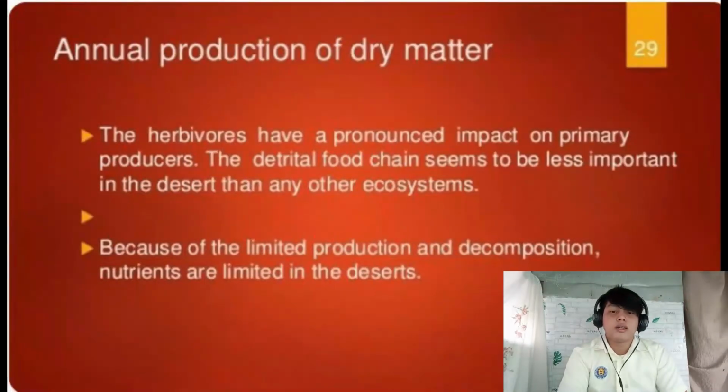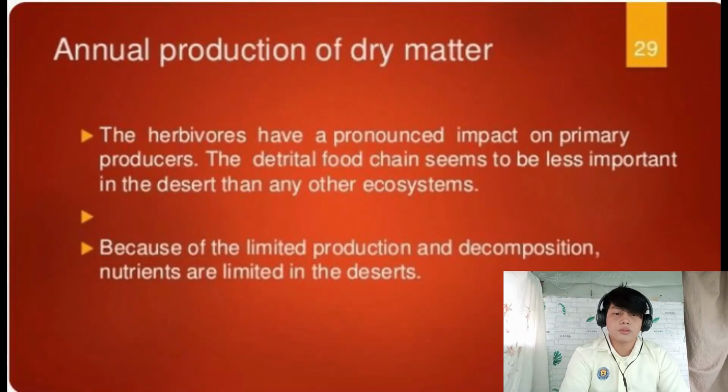Another is that herbivores have a pronounced impact on primary producers. The dietary food chain seems to be less important in the deserts than in any other ecosystem. Because of the limited production and decomposition, nutrients are limited in the deserts.